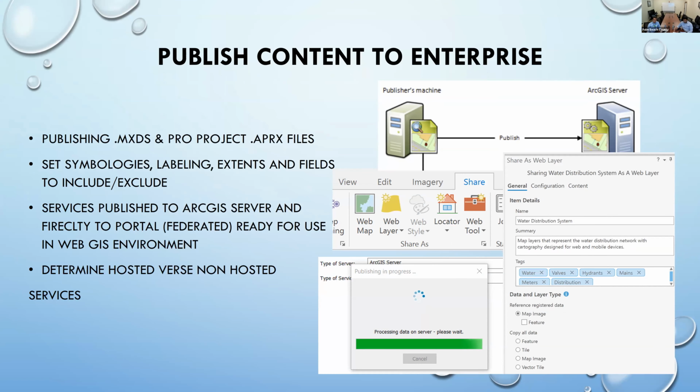So the bones to the enterprise portal environment is your services feeding into that. That's what all your map services and all your web maps are feeding off of, that are feeding into your applications. We currently have a mix between publishing from ArcMap and ArcGIS Pro. I know with 10.9, we're going to be doing everything through Pro. So we're in a mixed phase now, porting all of our services to ArcGIS Pro.